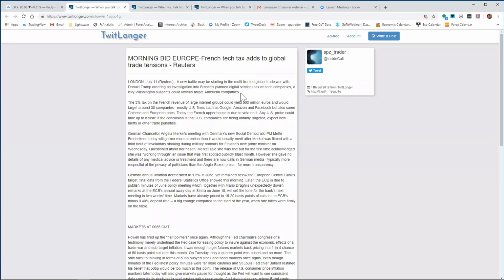This is one of those once-in-a-blue-moon times that I will be in full, complete accord with Donald Trump on this one. I remember at the time going on rants, saying, hey, you can't develop anything, so you're just going to find ways to tax the U.S. to get your money. I remember this happened about 6 years ago. But anyway, the 3% tax on the French revenue of large internet groups could yield 500 million euros.